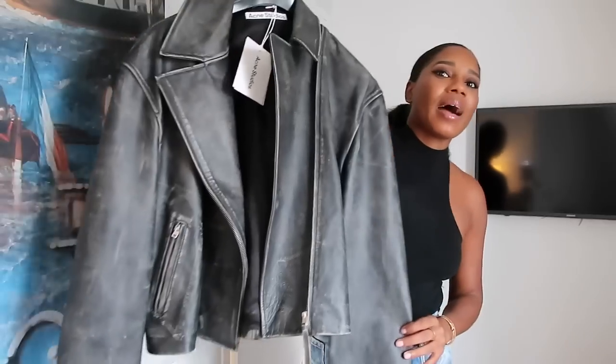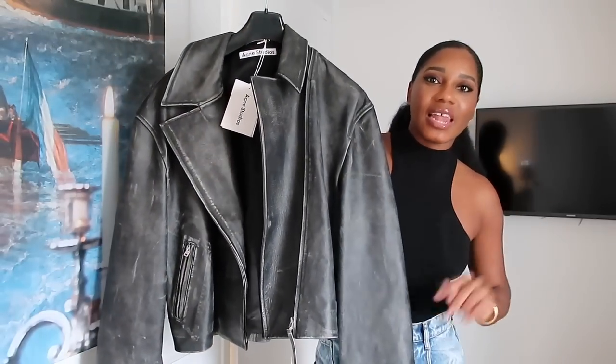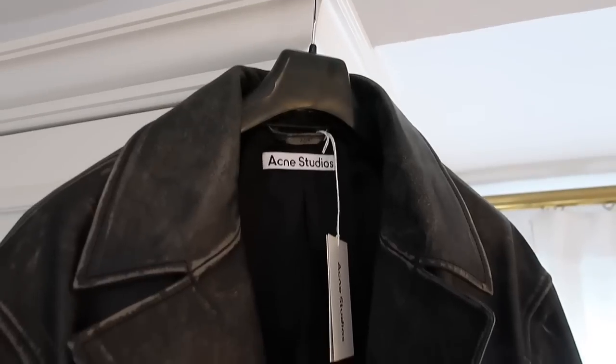We will start with outerwear because I did buy 2 jackets. I'm trying to revamp my wardrobe when it comes to coats. So let's get into it. Okay, so you guys know that I have been loving Acne. I've been wearing this beautiful blazer from them the whole time I've been in Paris. So I had to visit their store, and I ended up buying this distressed leather jacket.